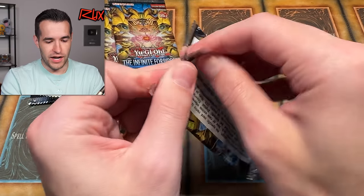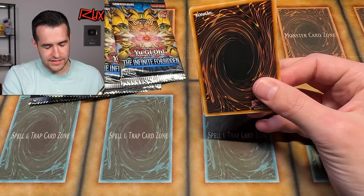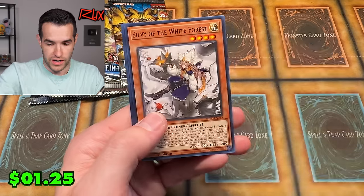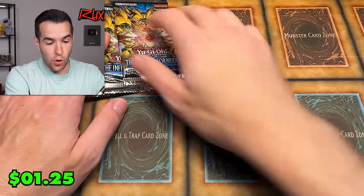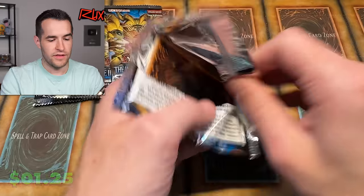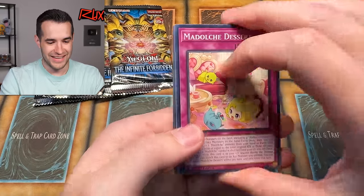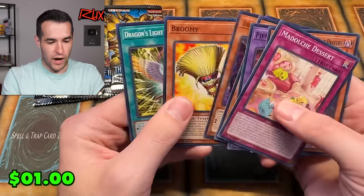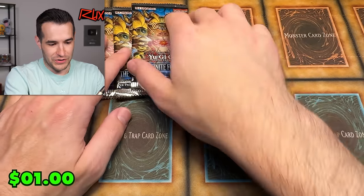Oh my gosh. Do we need to complete this set? I might have to get more cases if we're going to do that. Oh my gosh. We have a Medulce Queen. Whoa, this set has so many. That's got to be a QCR, right? It has so many awesome cards. Okay, Medulce Dessert, we have Obliterate Blaze. Wow, this is cool. There are some really good cards in this set.